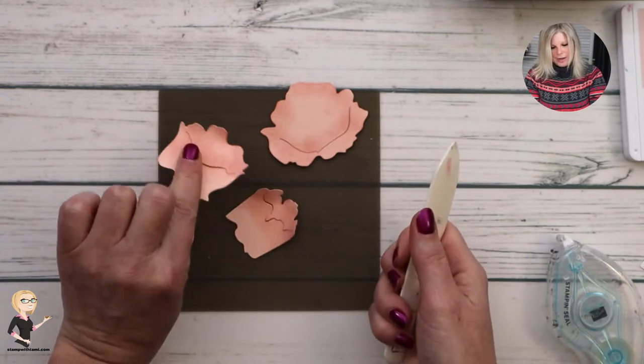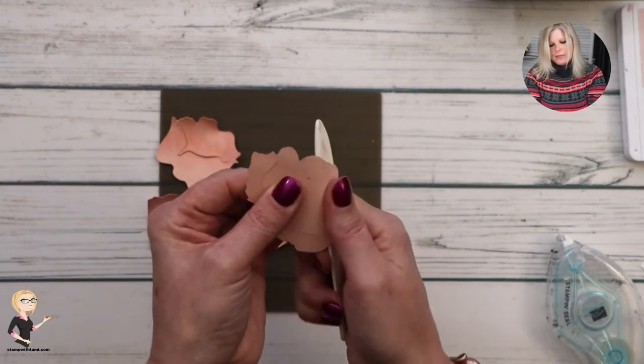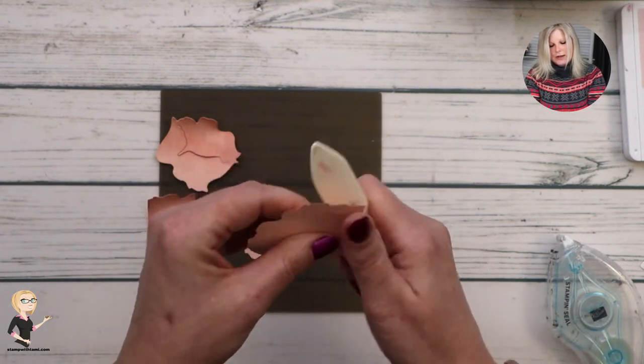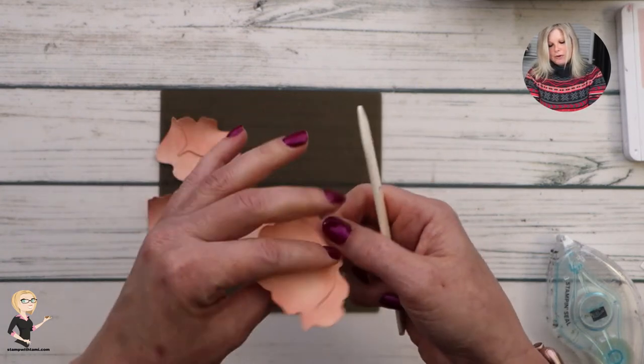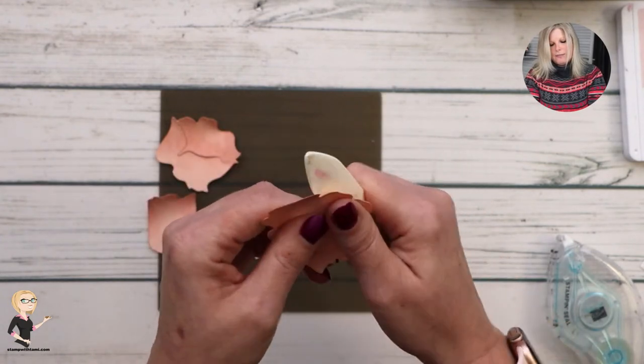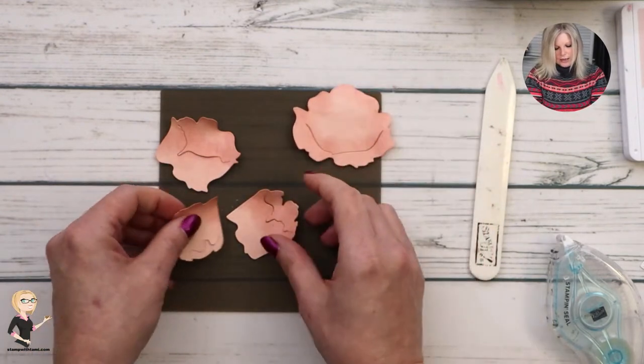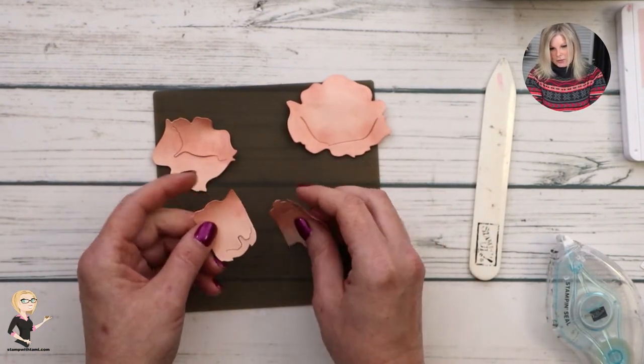Okay, so I'm just loosening up the fibers on these a little bit. If you're tuning in late and missed the first card, I'm doing this so that I can manipulate the flower a little bit when I've put it together, so I can bend it. If you loosen up the fibers, it just makes it easier to do that. So I'm going to start with our two smallest pieces.